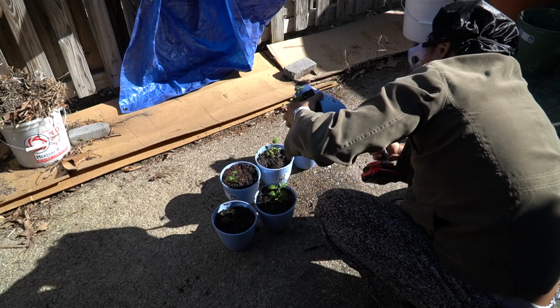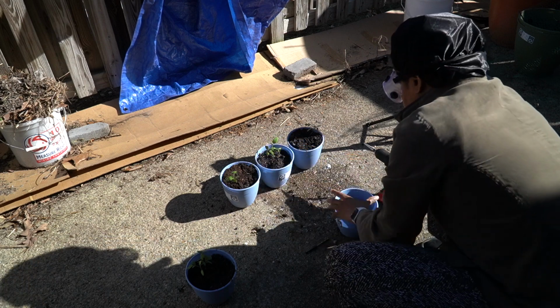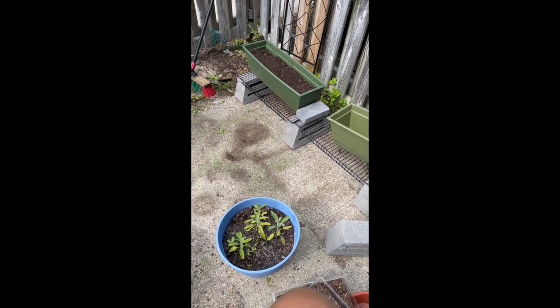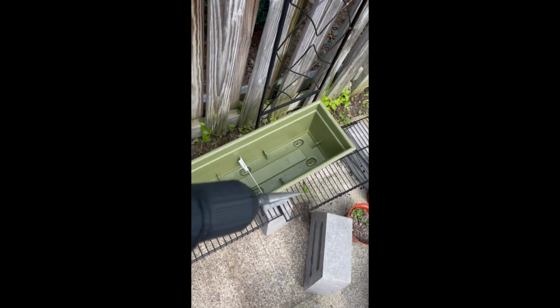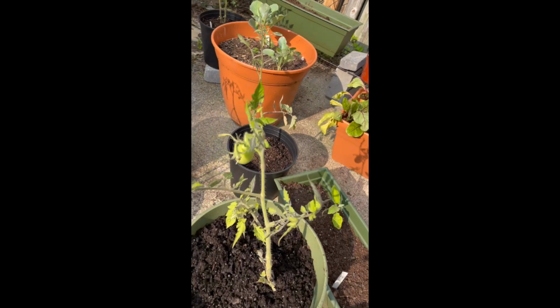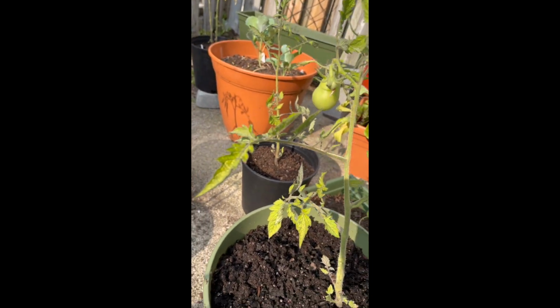Oh gosh, I remember this. So I didn't realize until after a few days that the pots I purchased didn't have holes in the bottom of them. So one day when I was out back doing some tool work, I grabbed my drill and took care of those pots to make sure there were holes in the bottom of them.